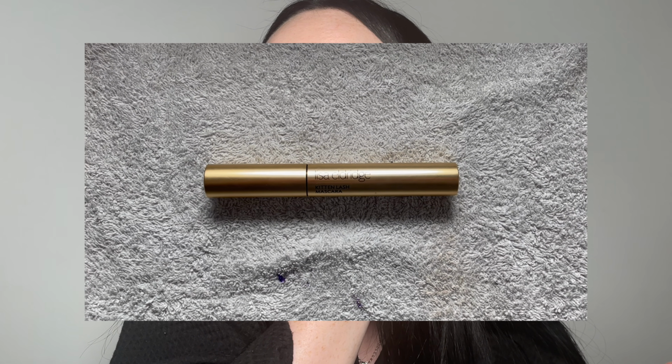Now I need to do my lashes. I'm going to use the Lisa Eldridge Kitten Lash Mascara, which is a brown mascara. Now I need to go on to eyebrows.